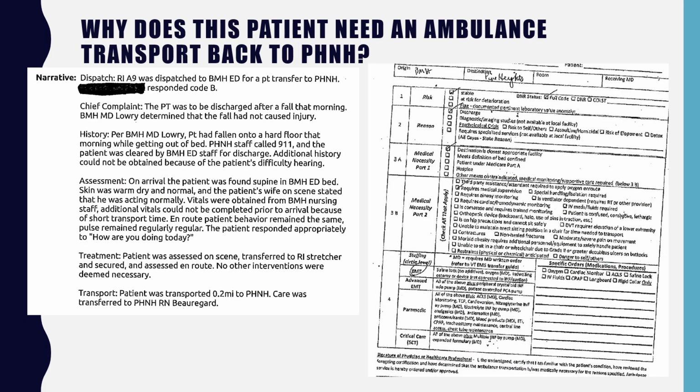It's kind of like this transport here. Go ahead and read that real quick, and let me know what the reason they're being transferred is. Why they're being discharged? Yeah, why they're being transferred by ambulance. Back to Pine Heights? Yep, why are they going by ambulance?